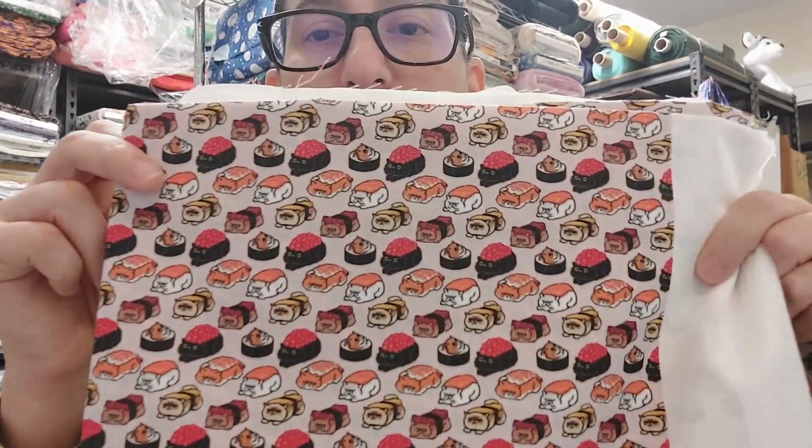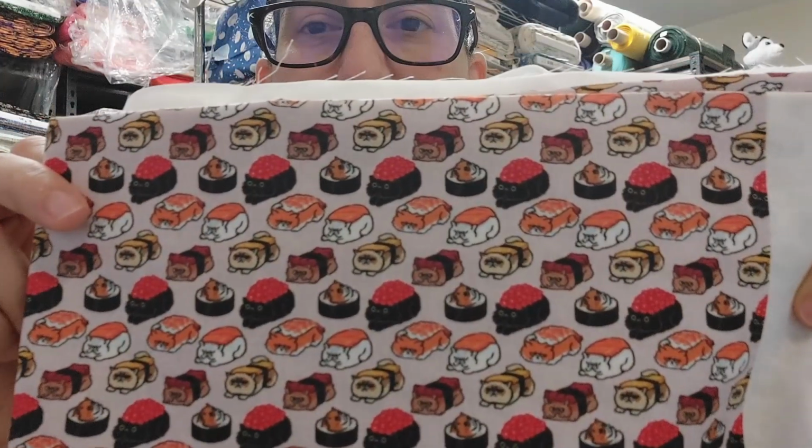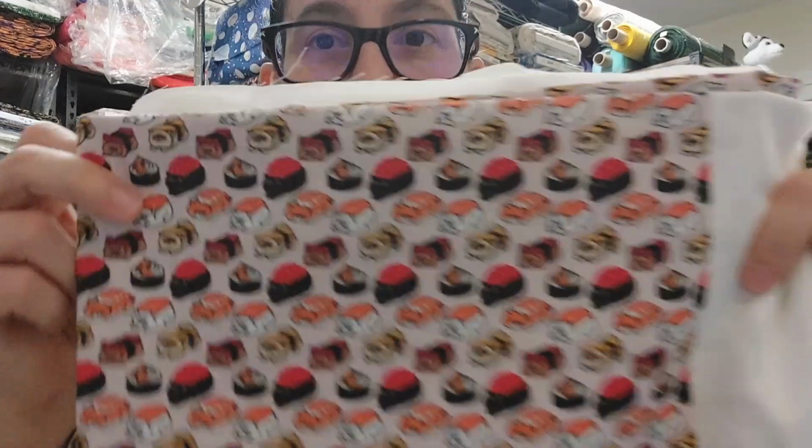So I decided to go for a smaller print, and these are the sushi Persian cats that I got, because these were the only two prints that this artist offered in a smaller scale. And again, when I contacted them to try and get some of their other prints, because they've got a whole bunch, like corgis and pandas, and if you're looking for this type of deal, that person has a lot of them, but they're not answering their emails.